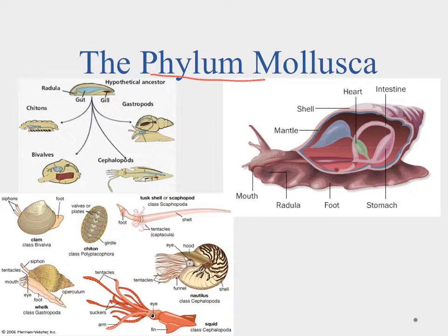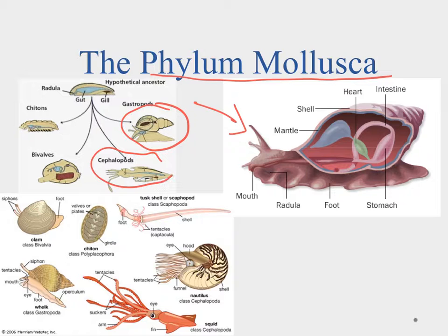Alright, the next phylum is the phylum Mollusca, or the mollusks. The phylum Mollusca is made up of several different kinds of organisms. You can see our representative here is a gastropod or a snail. We also have the slugs. We have the cephalopods, which would be our nautilus, but more so our squids, octopus, and cuttlefish. We have our bivalves, which are our oysters and our clams, and then finally we have the chitons here.